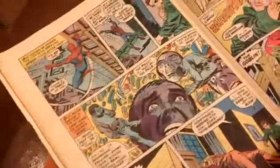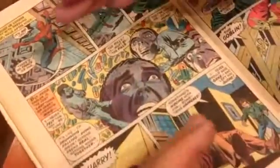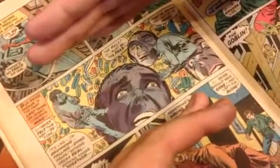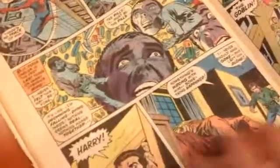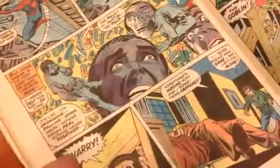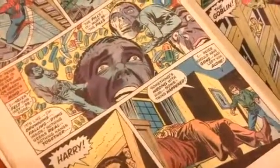And then right here, Spider-Man swings in, and basically right here, this panel is what makes this issue so well known. Harry Osborn's drug addiction is in this panel right here. I mean, Harry's all over the place. You see the pills and the drugs and everything floating behind him and whatnot.